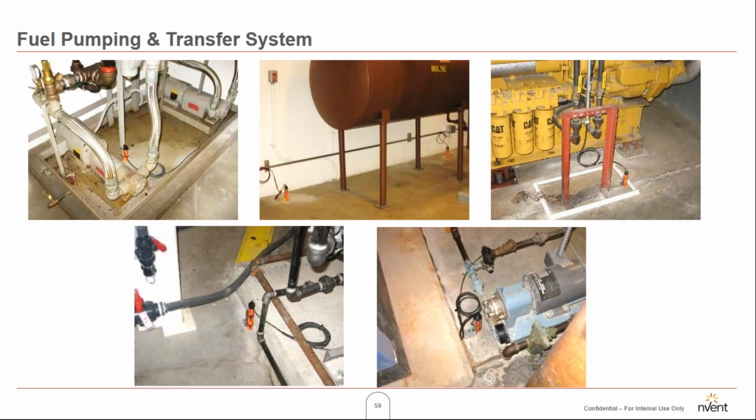I'll conclude this by sharing some of the images where we have installed our probes for different applications like day tanks, generators, fuel pumps, piping networks, filters, etc. So a combination of our sensing cables and probes together can make this function.